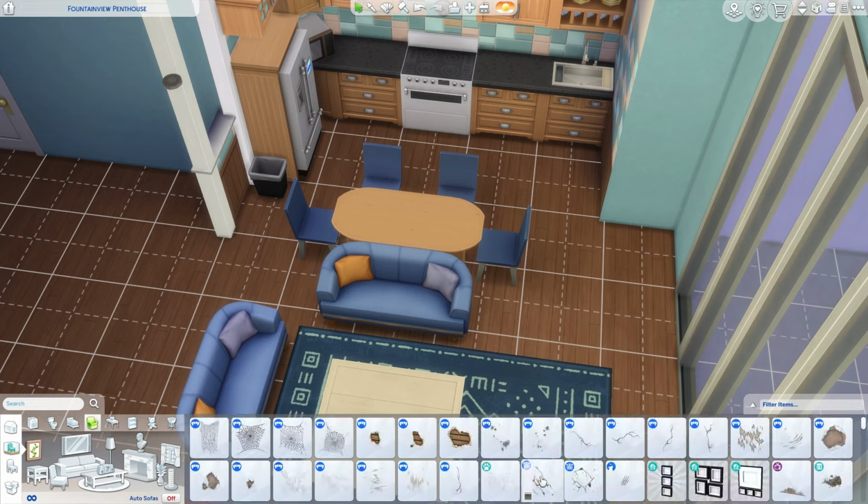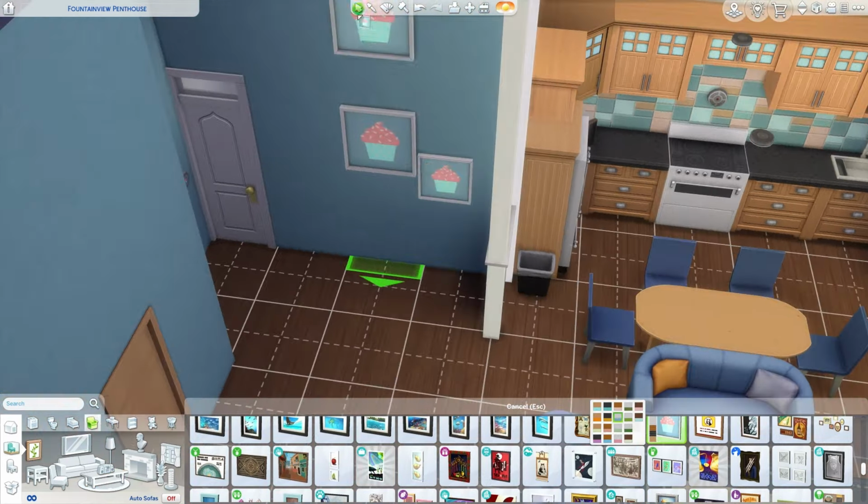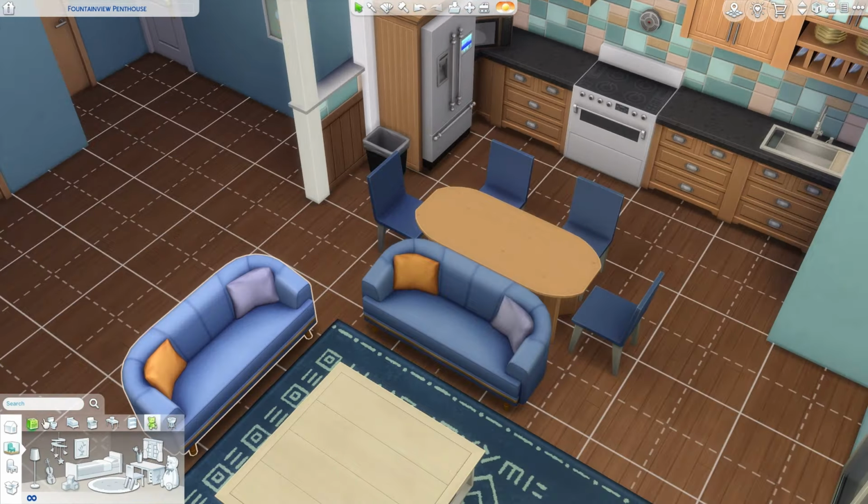Let me know what you guys think though, because sometimes I build and I'm like, I don't actually like the layout. Other times I'm like, that really works. So let me know what you think.